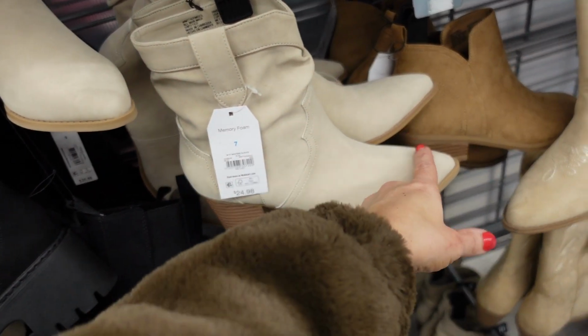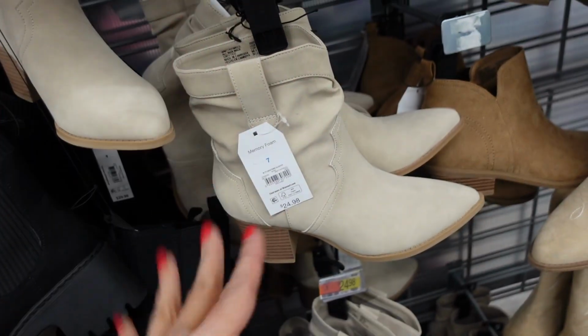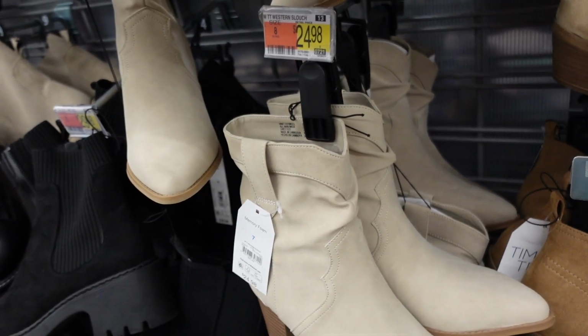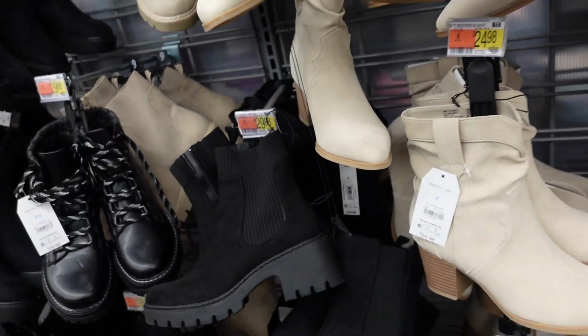Western boot from Time and True. You guys know I love these. They have that pointed toe, chunky heel. These are just really comfortable. They're $24.98. They also have them in a cognac, and then sometimes I'll see them in black.